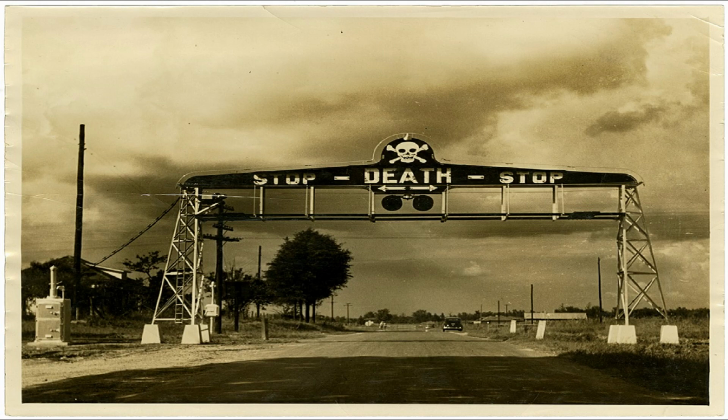This sign was truly unique in its design. When it activated, the words Stop Death Stop would flash on neon red and purple signs. An arrow would illuminate, telling you which direction the train was coming from, and the skull and crossbones would also flash. This crossing, unlike regular ones, had an air raid siren equipped on it instead of a regular railroad crossing bell, and this is what it sounded like.